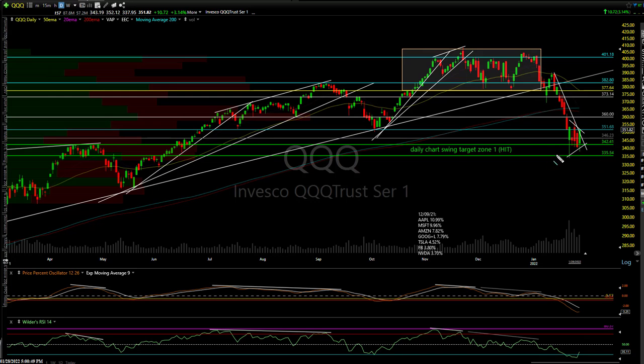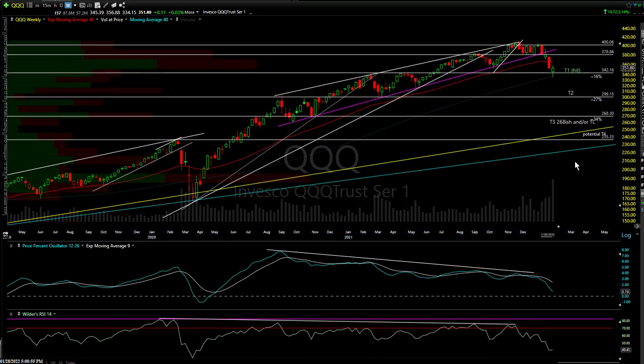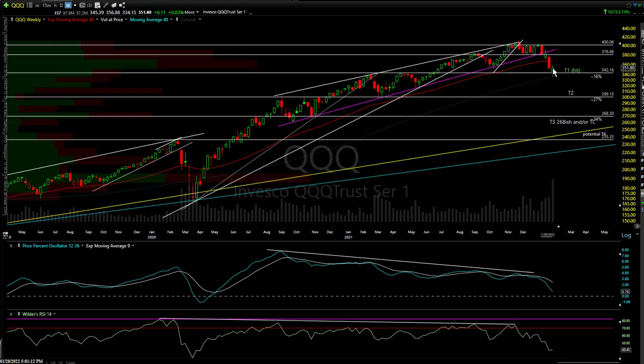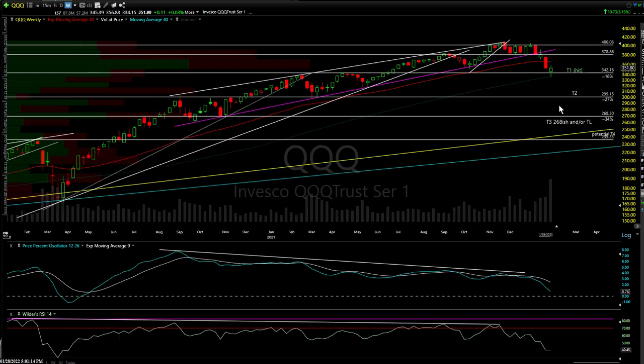But on the flip side, a near perfect tag at the bottom of my first target zone on both the daily and the weekly chart. And as I continue to say, support is support until unless broken. So I view this as simply the reaction on the initial tag of that level. Like I said, maybe the consolidation is all we need, and the next leg will begin next week. If so, just look for a break of the recent lows. Otherwise, I've given you areas to bounce up to.